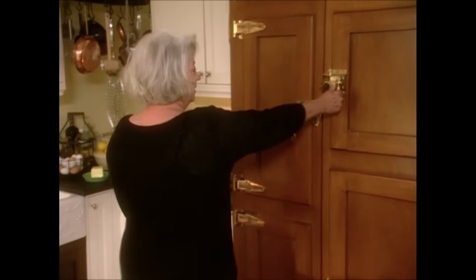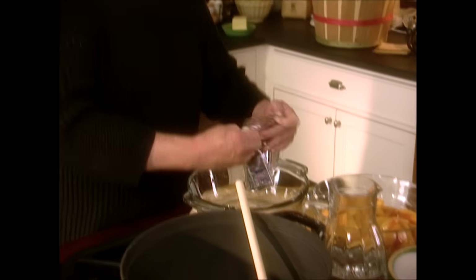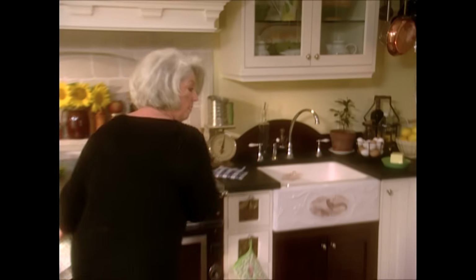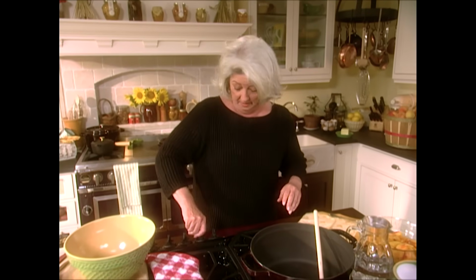As promised, our hot peach cobbler. The first thing we're gonna do is start by melting our butter, and we're gonna melt it right in the pan that we're gonna cook it in. We're gonna put this into our oven that's already preheated and ready for our cobbler. By the time we finish our cobbler, the butter will be melted and we'll be ready to go.